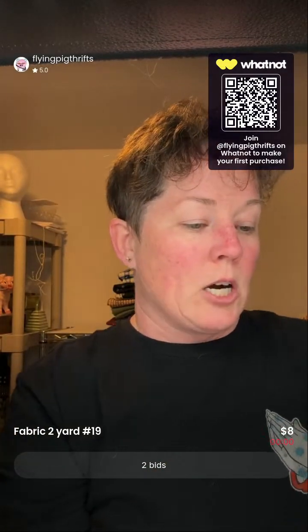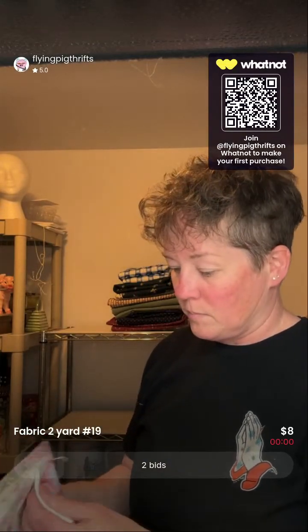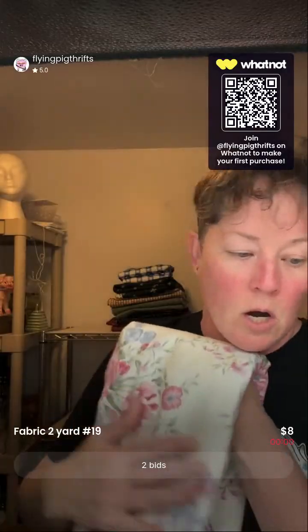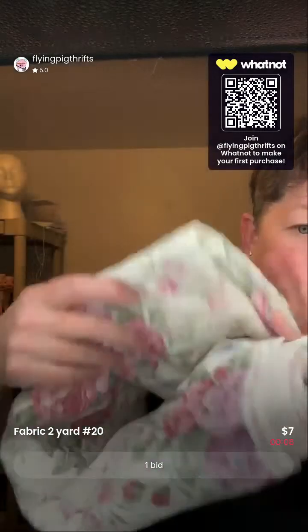Okay. This is 2+ yards. This is flannel. This is Comfort and Charm RJR Fabrics 2003. I don't believe it's been washed. There are the edges. They look still kind of not washed to me. 2 yards. And they're big like cabbage roses. There it goes.